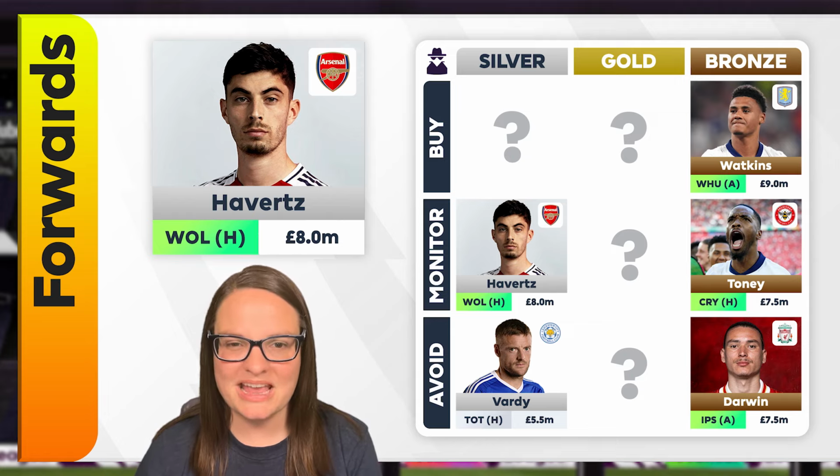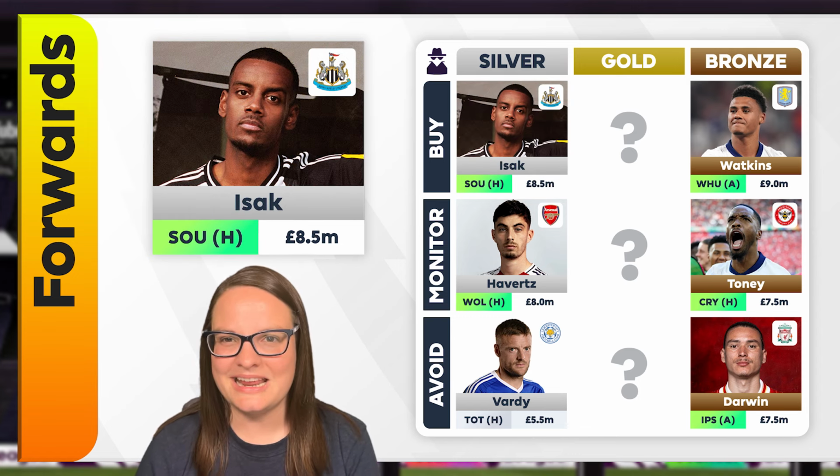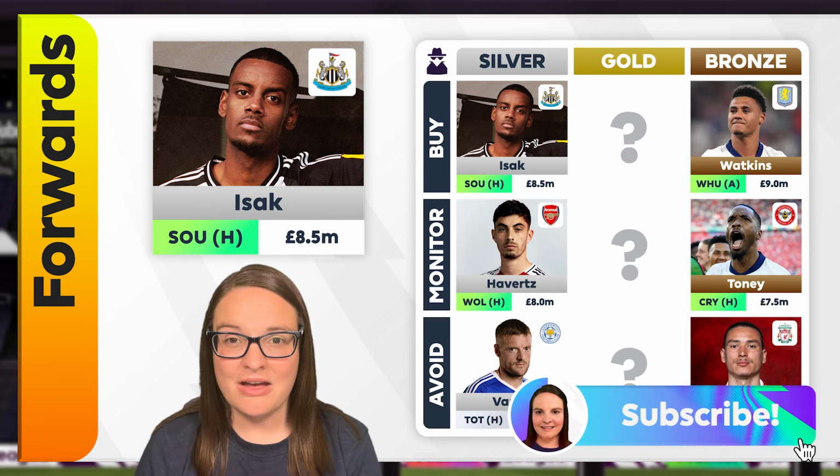The silver pick for buy is Newcastle United's Alexander Isak. 40 big chances last season. He was second to Haaland in that metric, and I think he's set for a very big season.